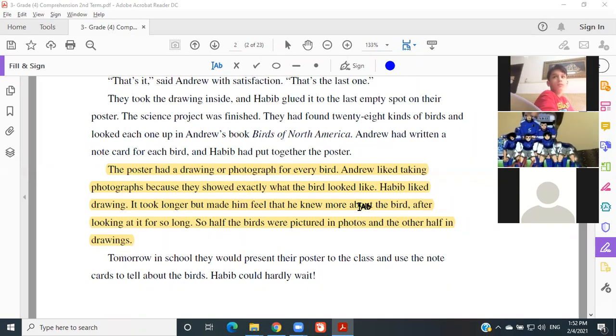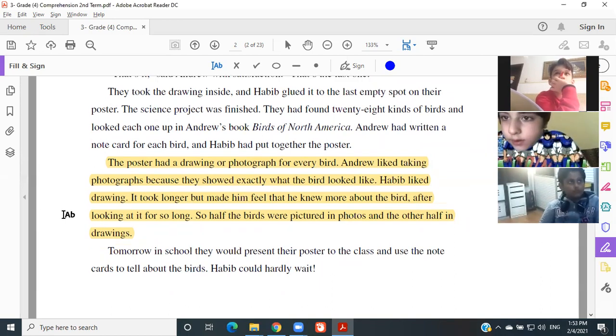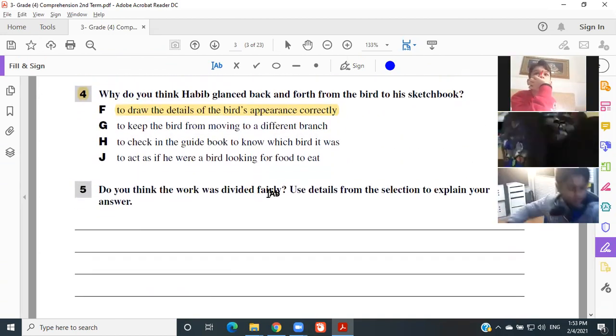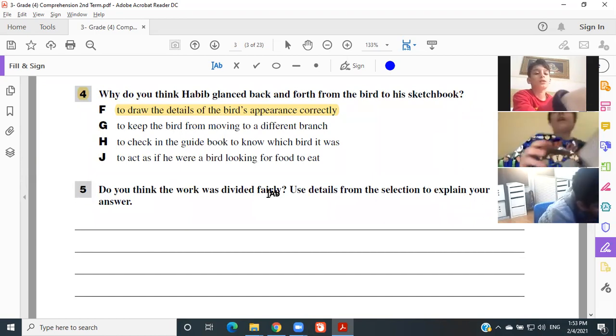Muhammad Majid, what do you think? Muhammad? Yes, mister. What do you think? Was the work divided fairly or not? Divided fairly. Well, why do you think that?